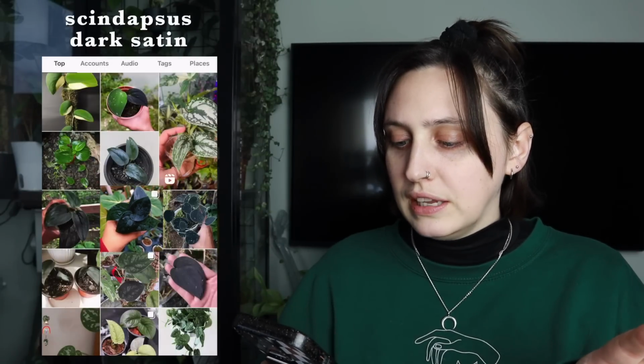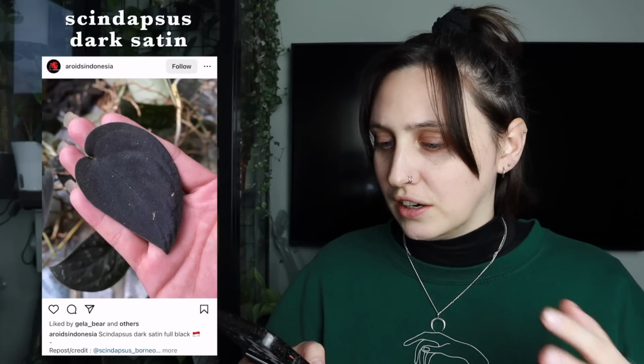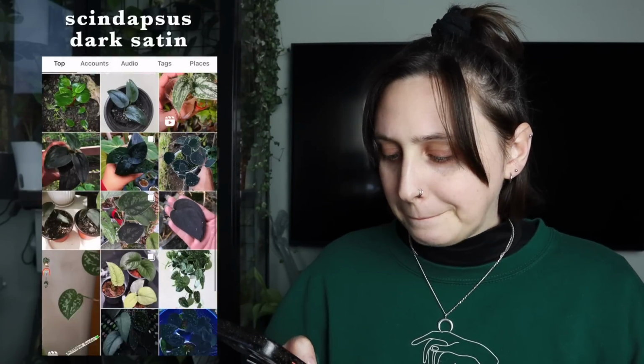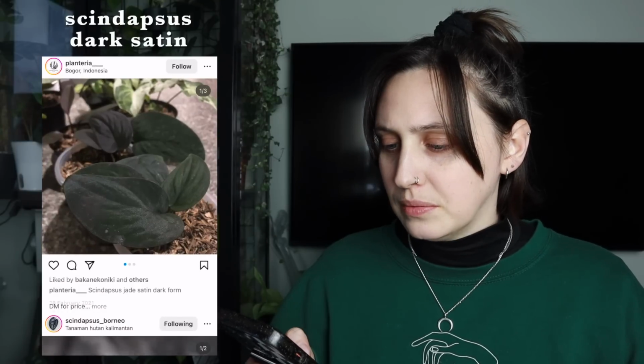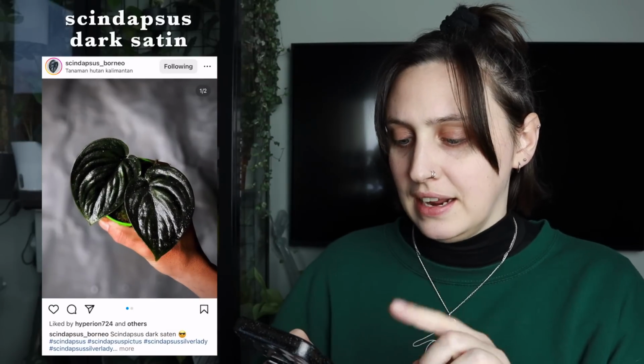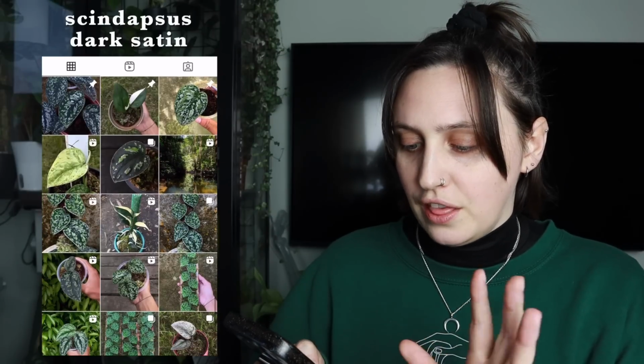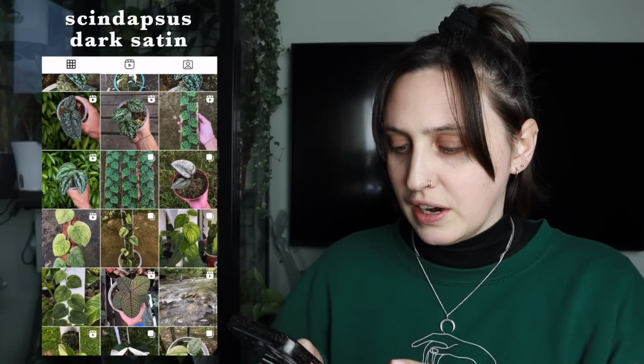my god. So I have really only seen these plants in Indonesian seller Instagrams. Like, oh, what's the one that's really common? It's Scindapsus Borneo, that's it. I follow them obviously, and they have the most beautiful Scindapsus in the freaking world.